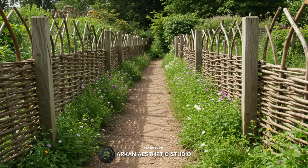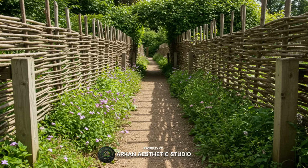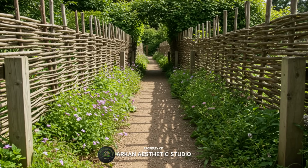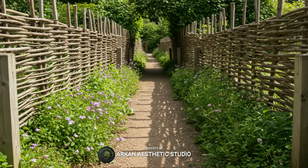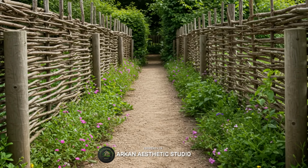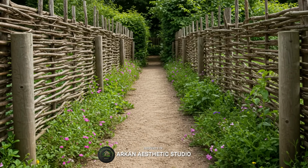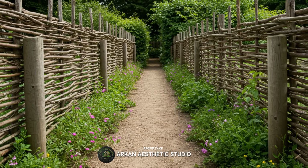Further along, in a winding garden path bordered by willow fences, nature has begun to spill over. The twigs, hand-woven between uneven posts, feel more like sculpture than construction. Wildflowers lean against them, almost protectively. The sunlight dances through the gaps and the shadows form soft lines across the earth.